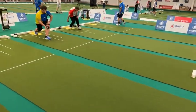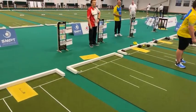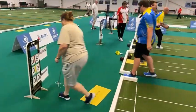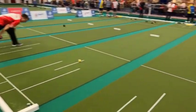Score. Try and get all the scores for you as I can. Craig now winning 8-2 after 5 ends. Peter's now leading 5-1. There we are, back at the bowls.